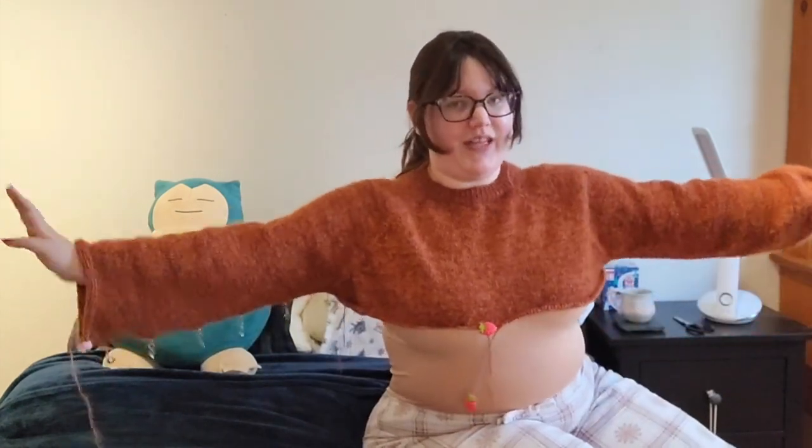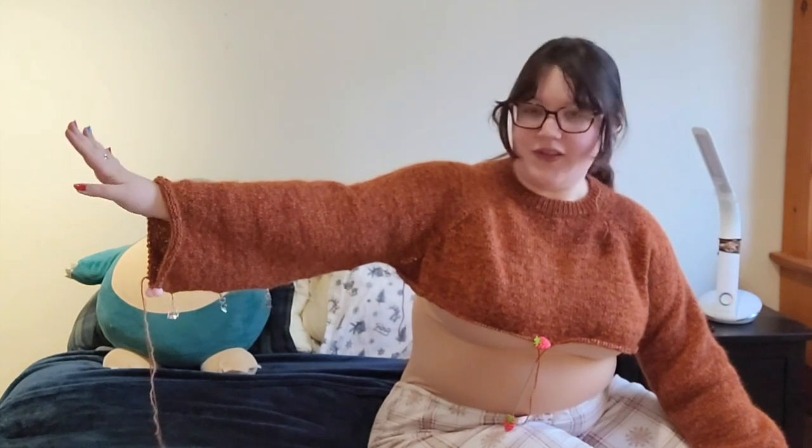First things first, I am not naked. This is a tank top that I have on underneath. But this is the update on the fit. I have finished all of the sleeve except the cuff. So January 21st, a little behind schedule, but I just need to do the body, and now I have enough yarn to confidently make the body as long as I think I'll want to make it.